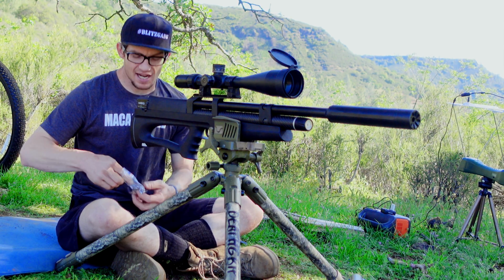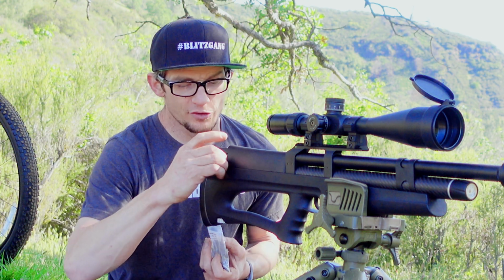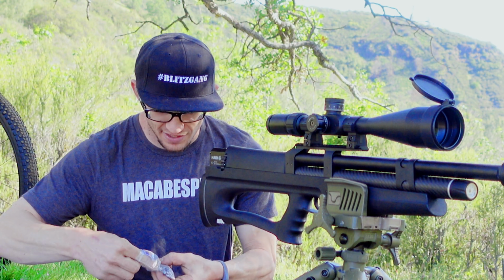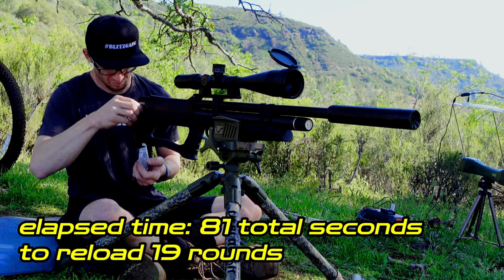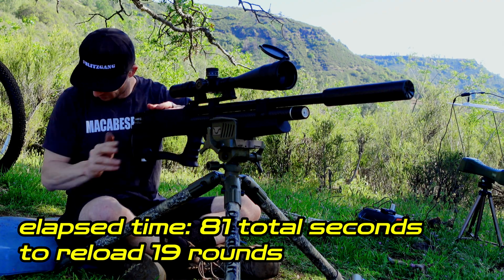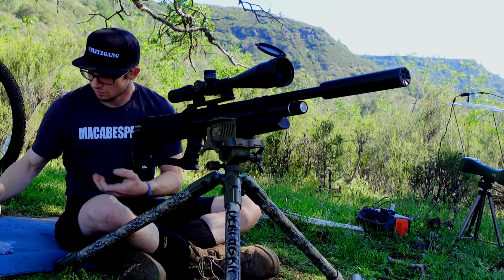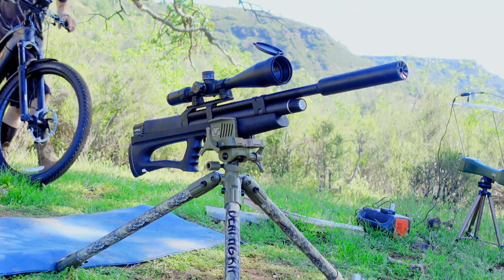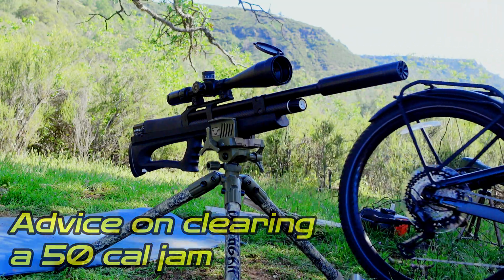The reload takes time. All you LCS boys out there who feel like the LCS can be loaded equally as fast as the Blitz, you can't. If worse comes to worse, we can pop that gauge a little bit, drain the cylinder, and get it clear.